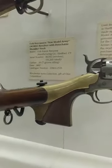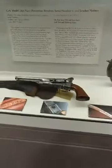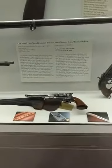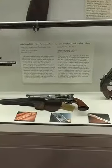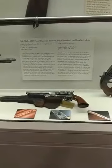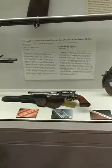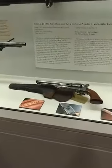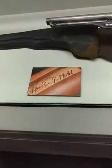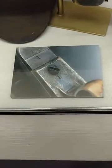And then to its right and lower, we have a 1861, and I will let Ashley talk about this one a little bit. So this gun that we've got is a Colt Model 1861 Navy, but if you can see the giant label, it says serial number 1. This is serial number 1, and if you look at the photograph, we've got all the serial numbers lined up. We also know that the staff wrote April 9th, 1861, the date of its construction, underneath the grip strap.